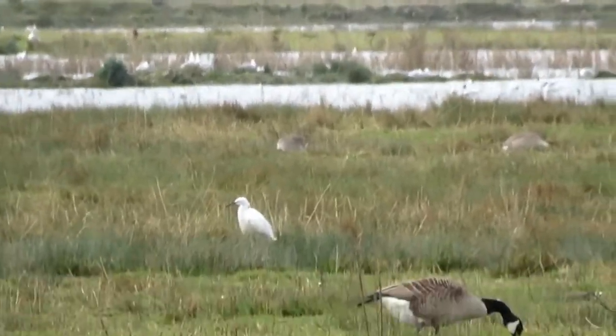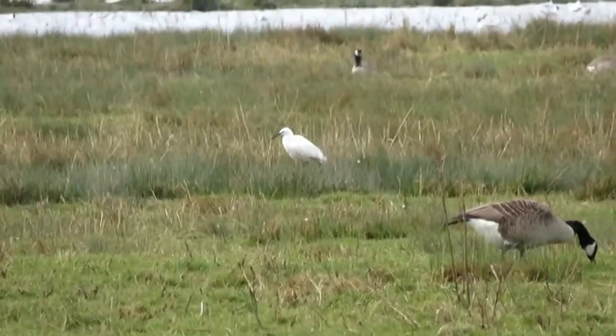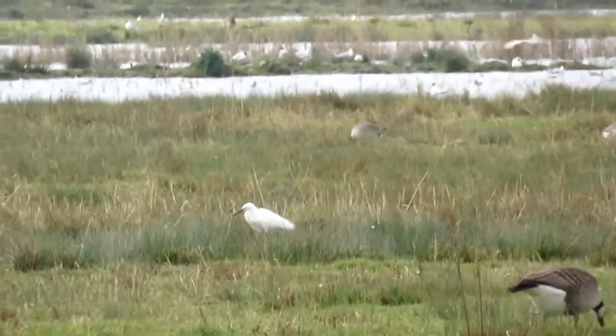So he's just took off and landed a bit further away in this marshland. I think he may have just been spooked.